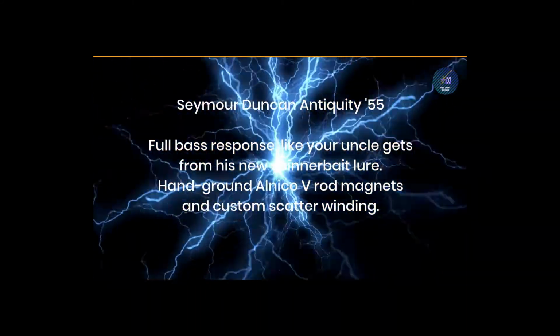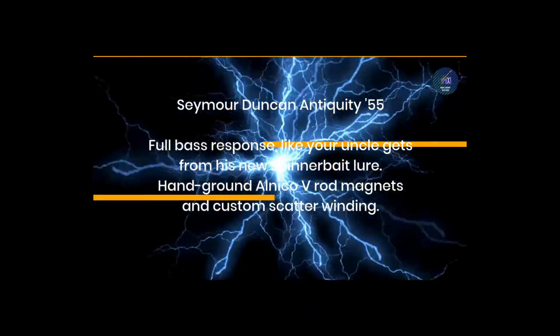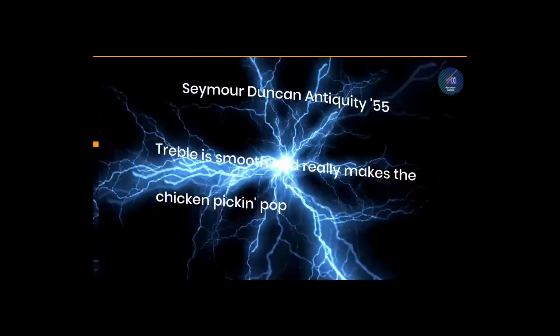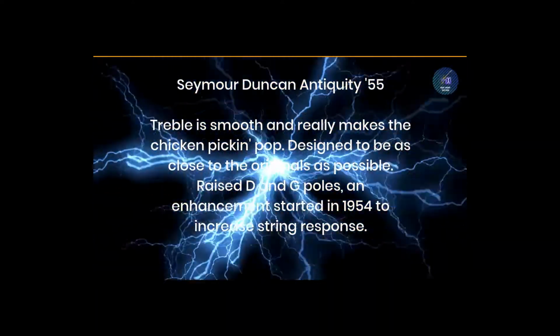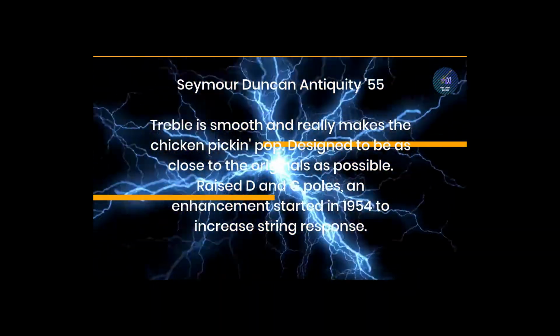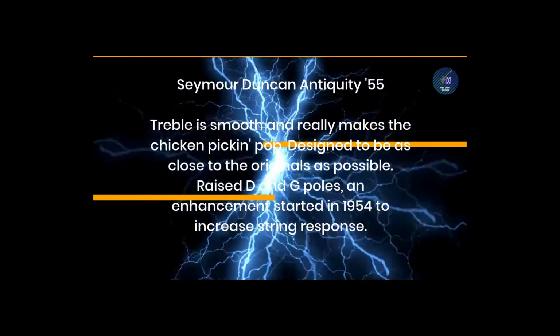Seymour Duncan Antiquity, 55. Full bass response, like your uncle gets from his new spinnerbait lure. Hand-ground Alnico 5-rod magnets and custom scatter winding. Treble is smooth and really makes the chicken pick and pop. Designed to be as close to the originals as possible. Raised D and G poles, an enhancement started in 1954 to increase string response.